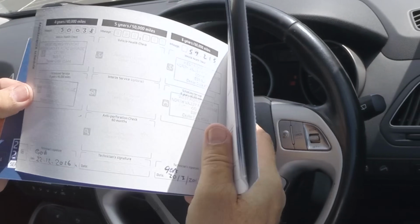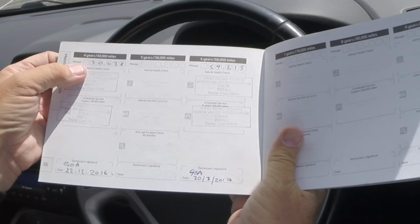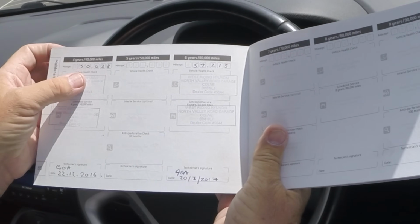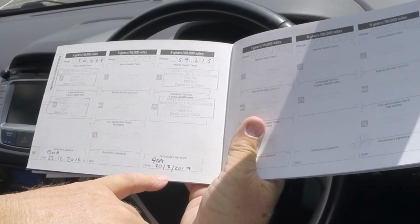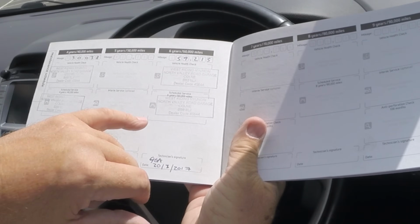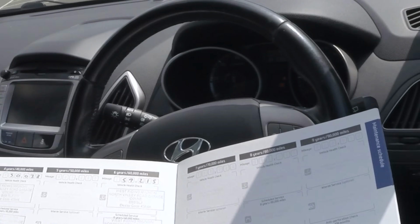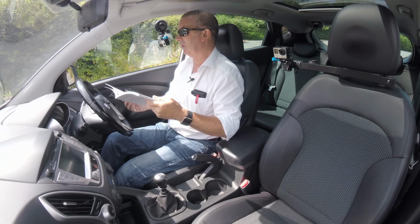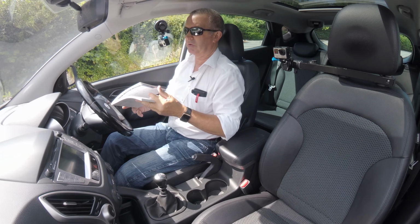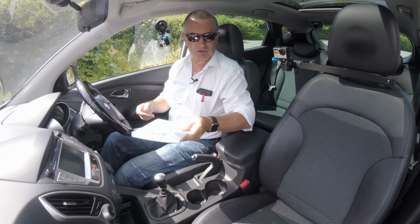And then the 22nd of the 12th 2016 at 50,038 miles. Then the 20th of, I think that's the 8th, 2017, both those at West Riding Hyundai at 59,215. The car's done 69,805, so not ready for a service really, but we'll probably give it a service check over at least before it goes out.